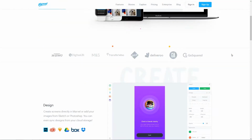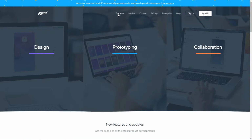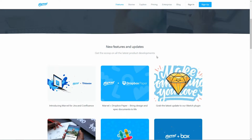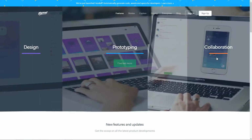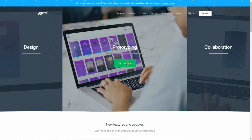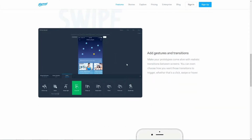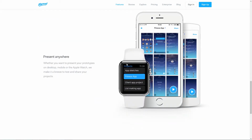Marvel is one of the leading prototyping and collaboration tools for designers. You can work together as a team or include clients in the design process. Easily create prototypes for many different devices, including version control and the ability to import files from Photoshop or Sketch.